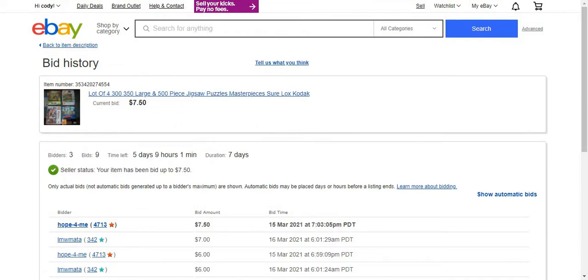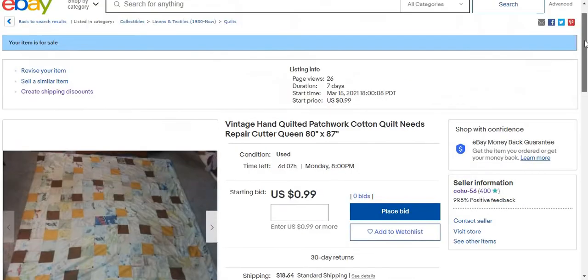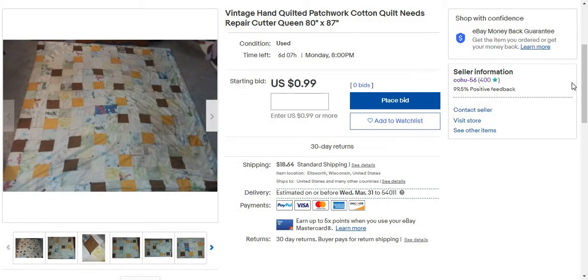And then I have this vintage hand quilt, a Patrick Conn quilt, needs repair, cutter. I don't think it's gonna go for much. I see some of these factory made quilts that are really good factory made quilts, but cutter factory made quilts, and I've seen some of them on auction for like $30 plus shipping. So because it's hand quilted and all that stuff, I'm hoping it should go for about 20.